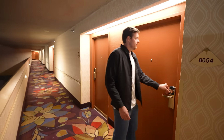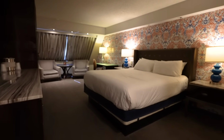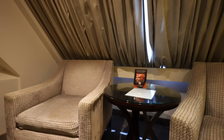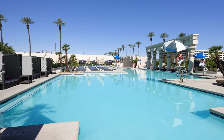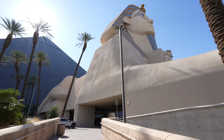I booked into the most basic room you can get, and while it was clean and tidy, it was definitely showing its age. The bathroom was small, the shower was old looking, and the furniture was starting to see a little bit of wear. The pool area was actually pretty decent for a budget hotel. It was big enough that you could usually find a spot, and it had that same Egyptian theme carried on outside, which was a nice touch.